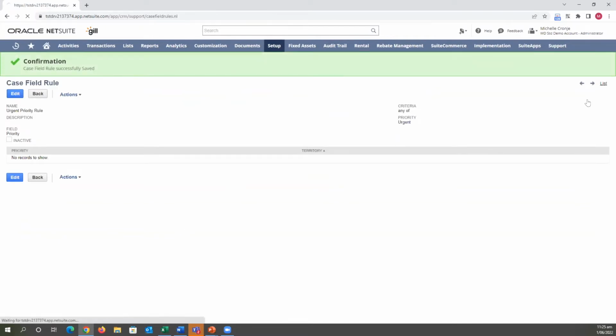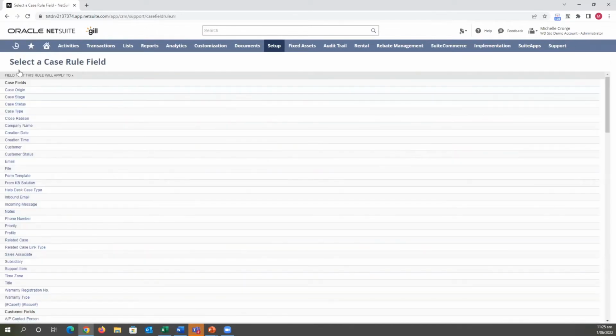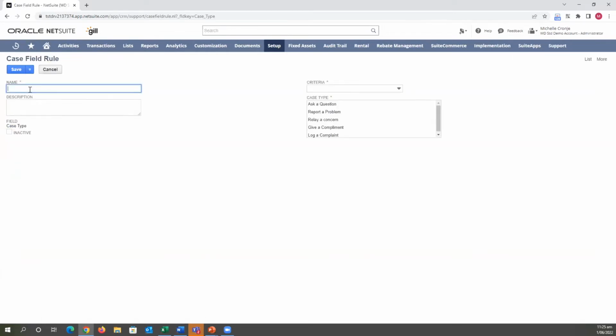I can go back to the list, and I can see that I've got my medium to high urgent priority rule. I can click on New Rule again, and this time I want to have case type, compliments and complaints.